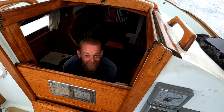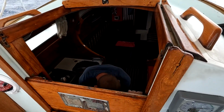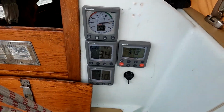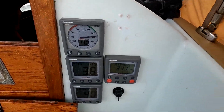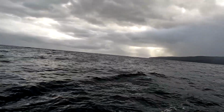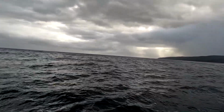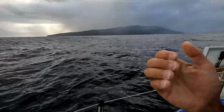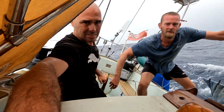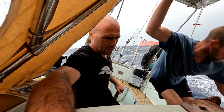I think I'll stay in here. It's lovely and warm in here. Wind's trickling back slowly. Come on, wind, blow us the way we want to go. Woohoo! Warm my cockles. Let the main out.